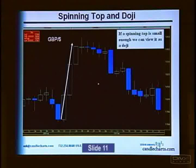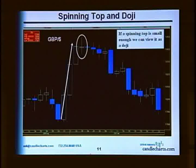Okay, here is another small real body. Now, I want to show you this slide for a couple of reasons. First of all, to show that some charting packages will not have black and white for the candles, right? It might be white and blue. Another reason is that the red circled area, although it's not a perfect doji, because the opening and closing aren't exactly the same, especially in the Forex market, I would view it the same as a doji. And we'll look at why that's important in a minute or two.